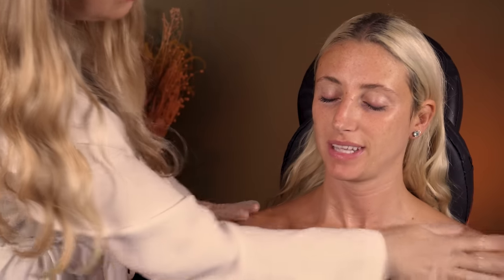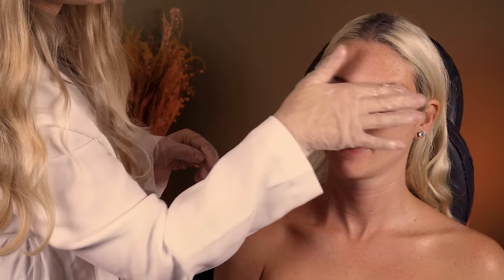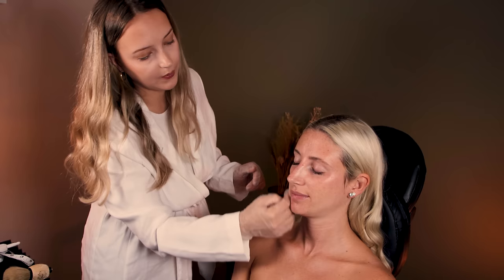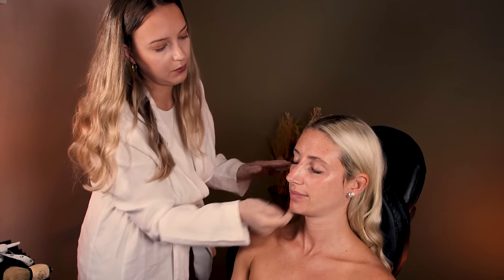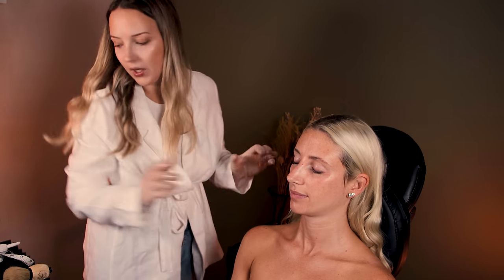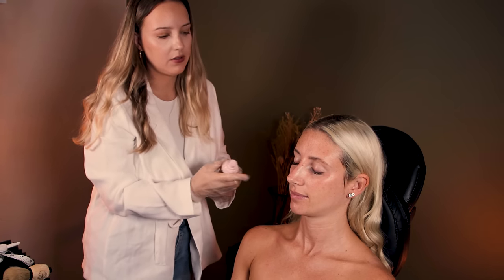Does this feel okay? Yeah, it feels really nice on the skin, this one. So this one I think is perfect for your skin type. I'll talk you through it in a moment. And then just to lock all of that in, I'm just going to apply hydrating mist. So just closing the eyes.